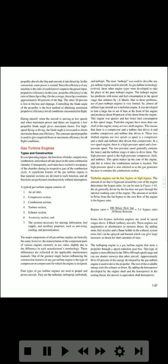Turbofan engines can be low bypass or high bypass. The amount of air that is bypassed around the core of the engine determines the bypass ratio. As can be seen in Figure 1-43, the air driven by the fan does not pass through the internal working core of the engine. The amount of airflow in pounds per second from the fan bypass to the core flow of the engine is the bypass ratio. Bypass ratio equals 100 pounds per second fan flow divided by 20 pounds per second core flow, which equals a 5 to 1 bypass ratio. Some low bypass turbofan engines are used in speed ranges above 0.8 Mach, in military aircraft. These engines use augmenters or afterburners to increase thrust.